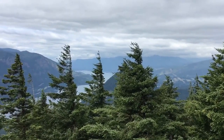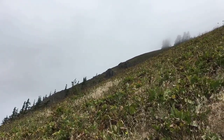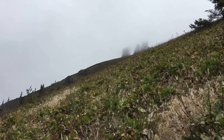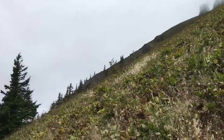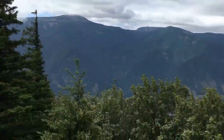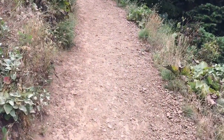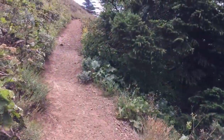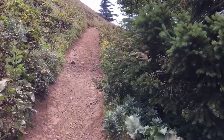You're way above. Look at the cloud up there. Yeah, and if you look, the summit, that's cloud. Clouds are scraping the top. So, almost there. That's gonna be a few hundred feet. That's gonna be a nice cool down. Then we're gonna take a break and have some lunch. Yeah, I'm gonna have lunch too.